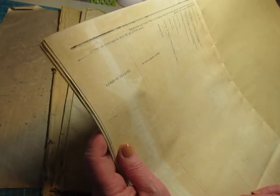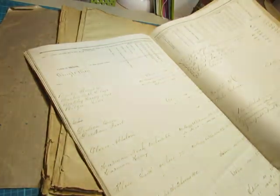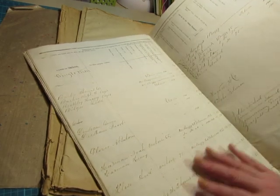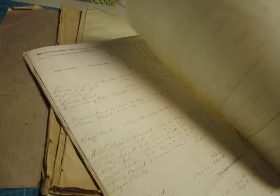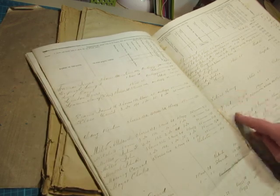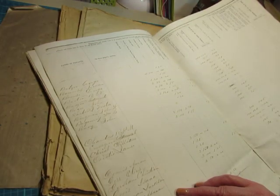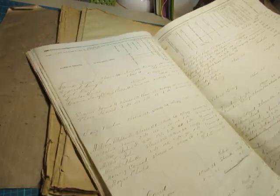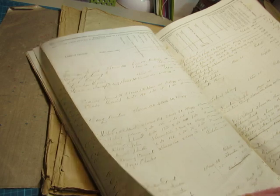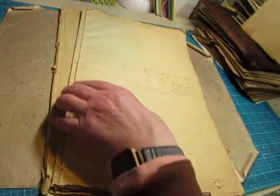Horses and cattle must be above the age of 4 years. Name of tenants on whose property residing. Names of single men. Tobias, somebody. Valentine Joseph. It's neat to see the old names. Chambers Robert. So they have the last name first, so Tobias was the last name. Pretty interesting.